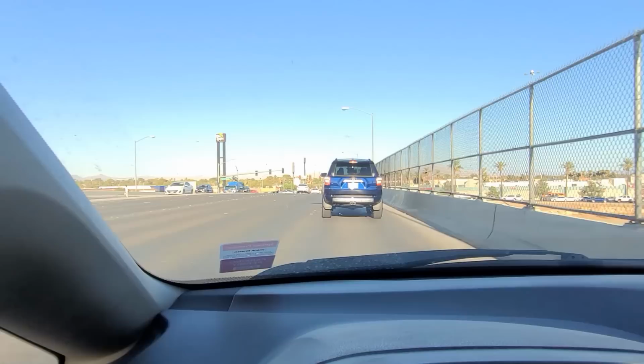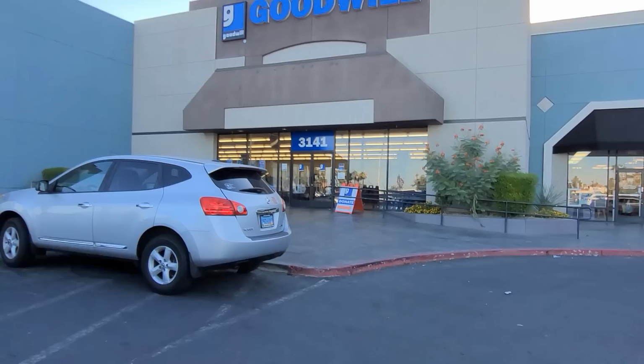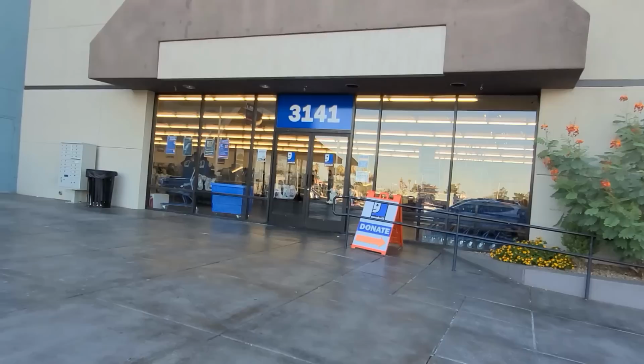After my last Goodwill trip, I was unpacking my boxes and I realized that I had a teapot but left the matching cups because I mistook them for candle holders. So hopefully they will still be there on the shelf. Let's go in and see if we can find them. Let's go thrifting.